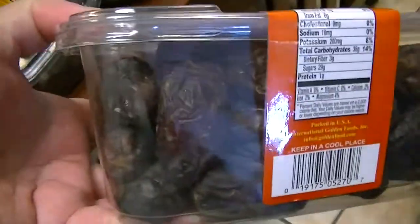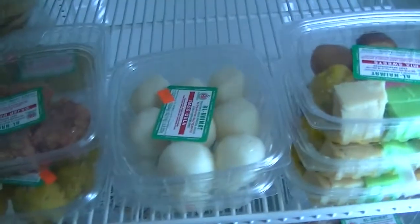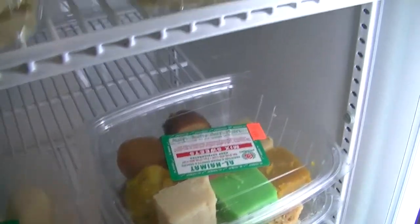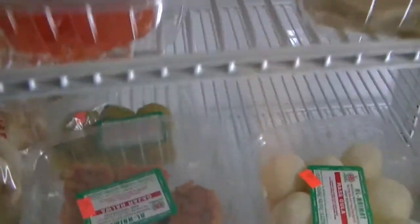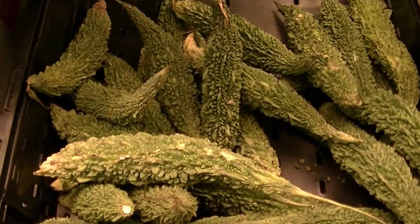Cabbage, new desserts. Rasgula, I don't know what that is, but looks a little like fudge. That looks like fruit funnel cake. Bitter melon.